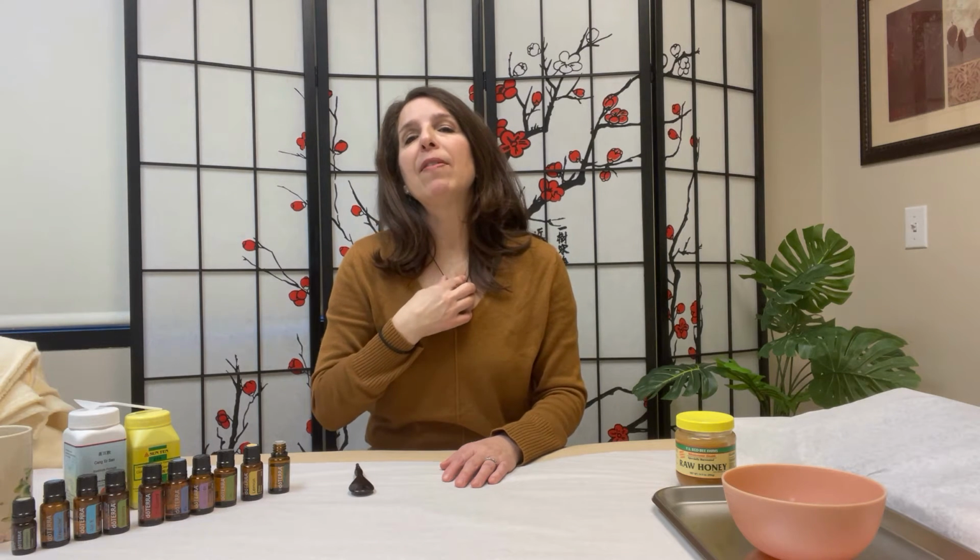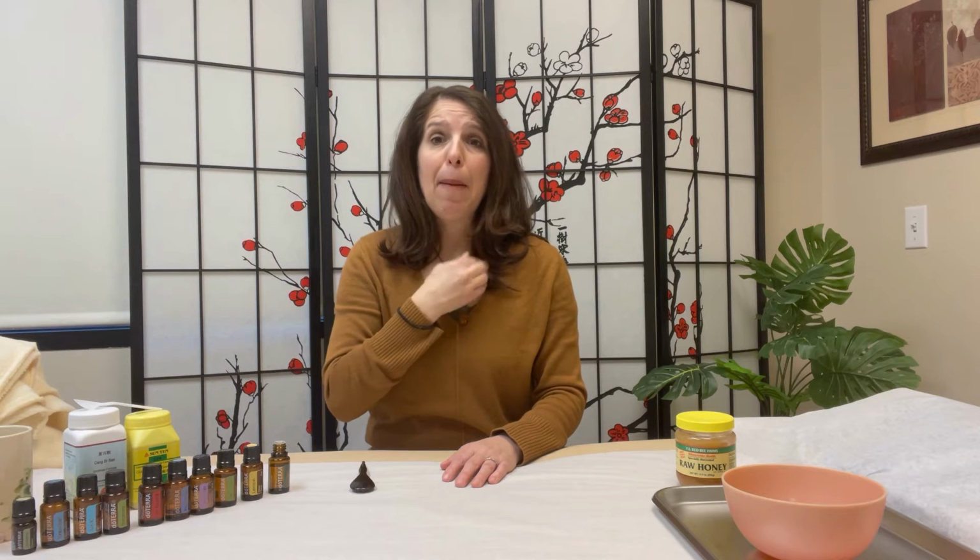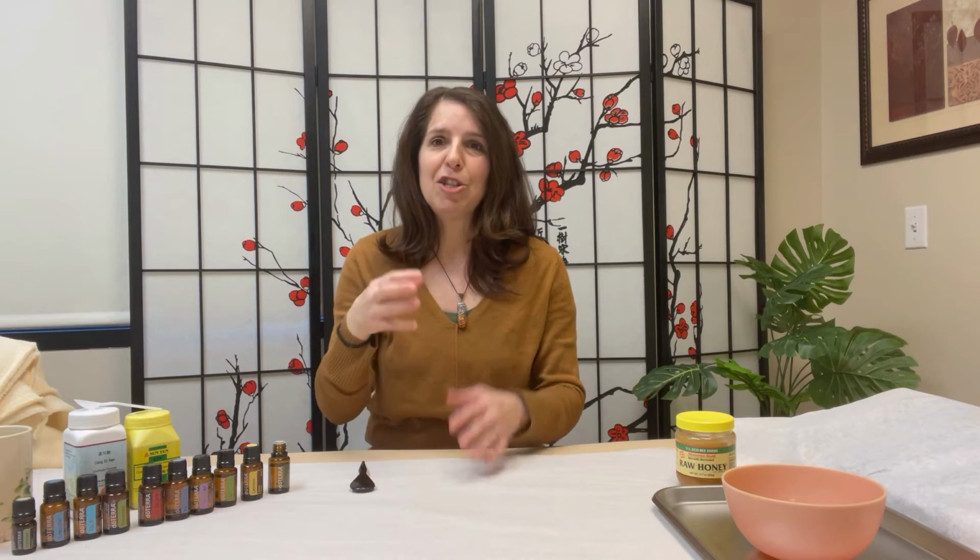And the next one is kidney 27, right on the end of your clavicle here on the inside. Do some little rotations, 30 seconds to a minute, and tap. You can tap your upper back. Also, tapping will help loosen mucus if it has gone into your chest.